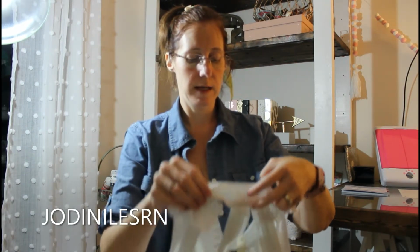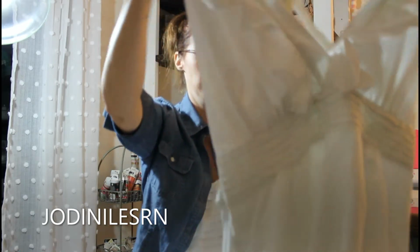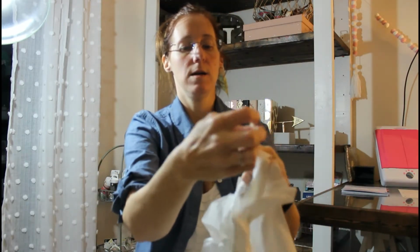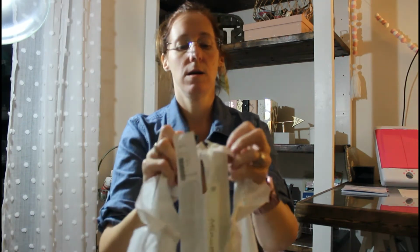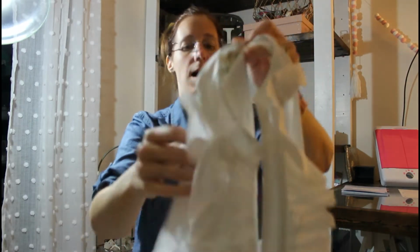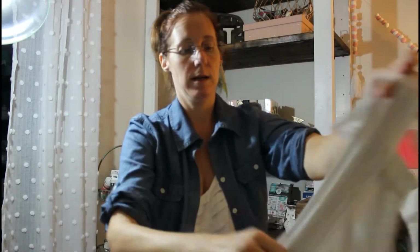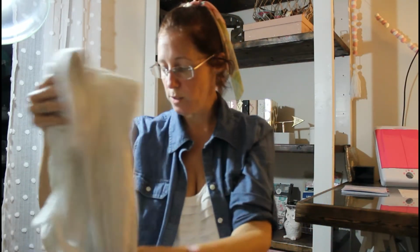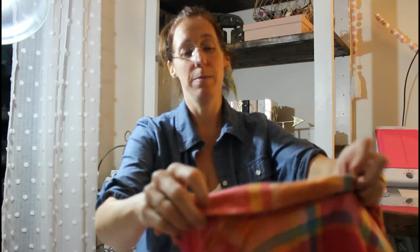This next item is a white dress, new with tags. Here's the tag. And this dress here, I'm going to list for $30. This is the back. Pretty interesting. Some people source only for the season. Other people source for whatever things they particularly like. At the bins, most people source for whatever they can get.